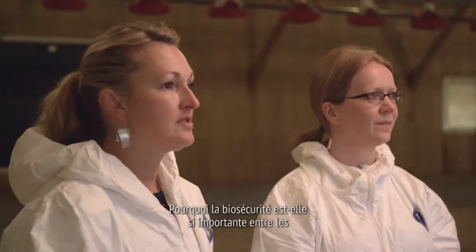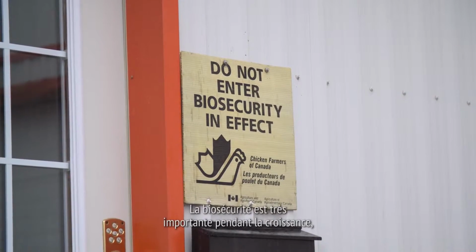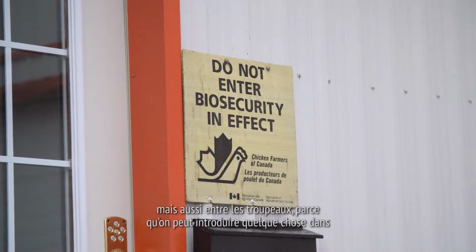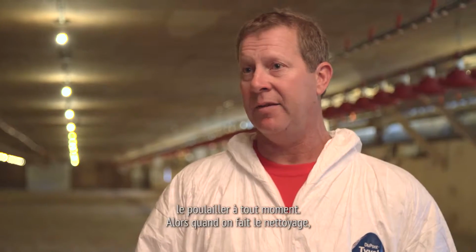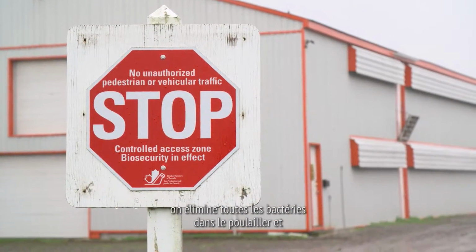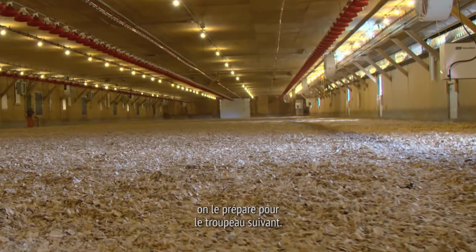Why is biosecurity so important in between the flocks when you clean the barn? Biosecurity is very important during the grow out, but also in between as well, because you can bring something into your barn at any given time. So when we are doing clean out, it's all about getting any bacteria out of the barn and preparing it for that next flock.